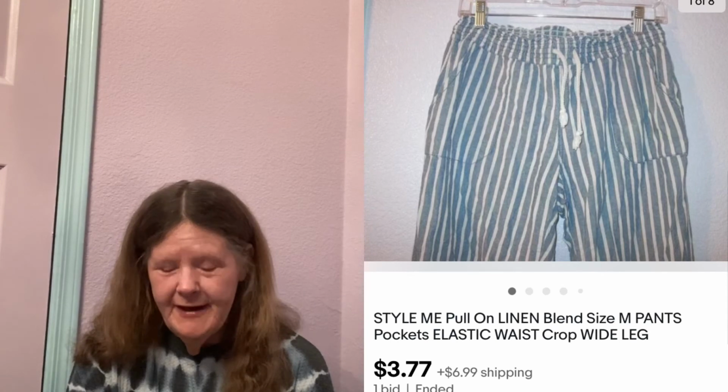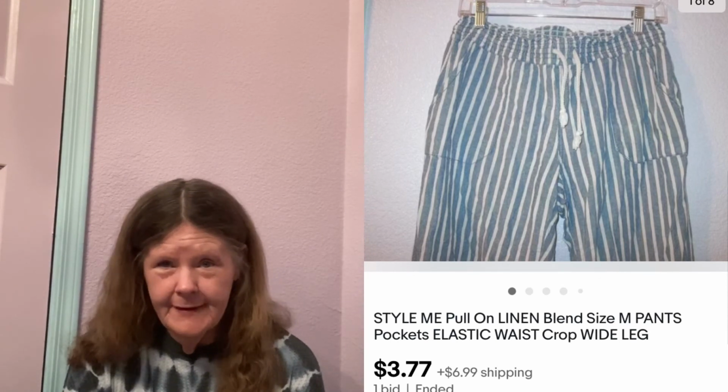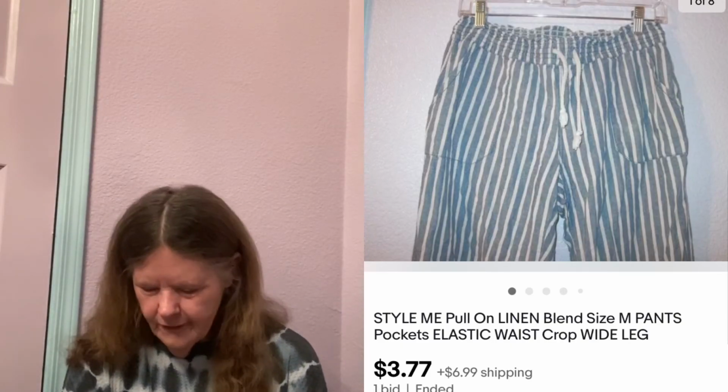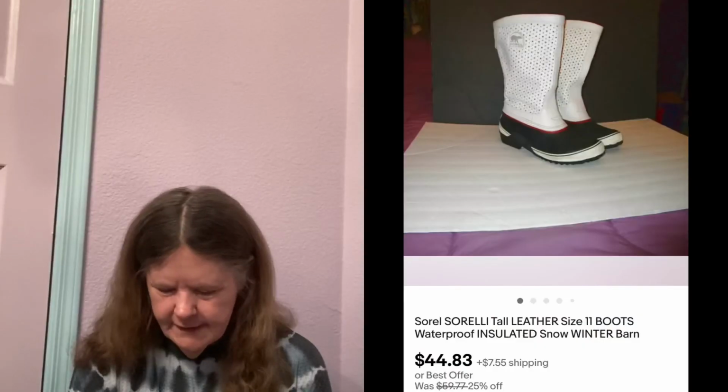First thing to sell was a Style Me linen blend rope belt pants in a size medium. I picked these up because they were a linen blend and they had a rope belt. I thought somebody'd love them. No. So I paid $2.50 for them at Goodwill, sent them out to auction for $3.77, and that's what they sold for.